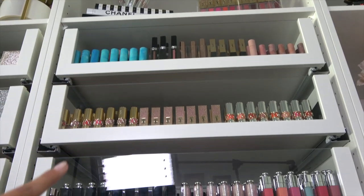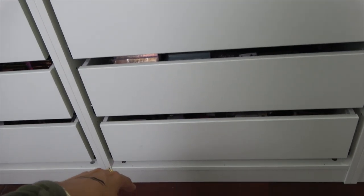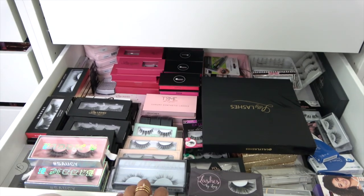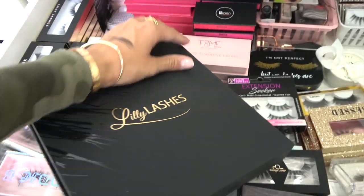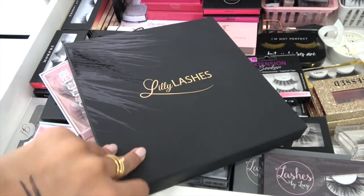And now we are on to the third row of drawers, and we're gonna start not at the bottom drawer, because that is just full of products I wanna film videos with, so it's just chaos of new products. But the first organized drawer is my last drawer. Oh my God, my obsession. This is actually a palette where you can put your lashes to reuse them. So all these are used lashes organized in there.